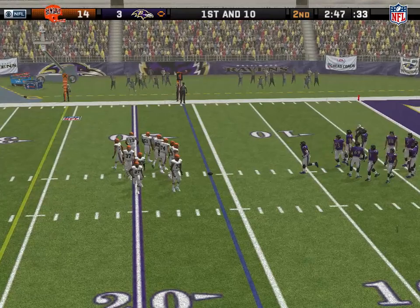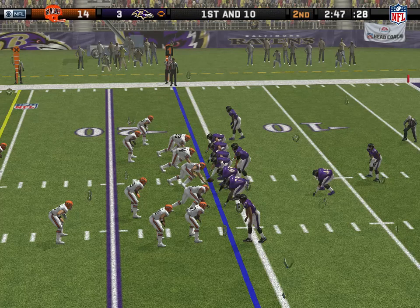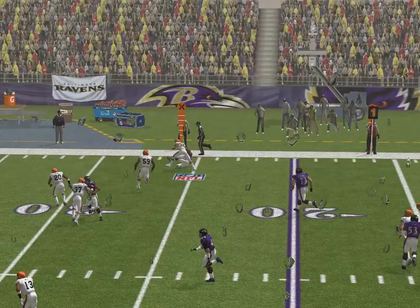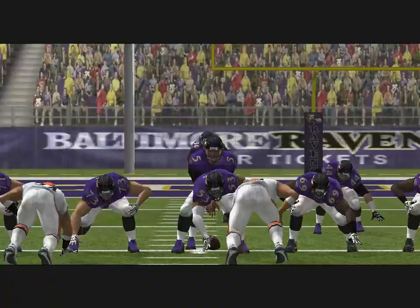First and 10. One of us gonna make a play. All right, now. They ain't got nothing. The Bengals come out in a nickel package. Here we go. They don't get nothing. Three, two. The rush is on. Gets rid of it. And he makes the grab. Jones comes up to make the play at the 25.